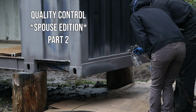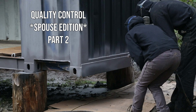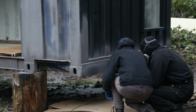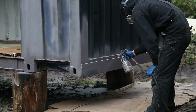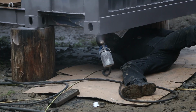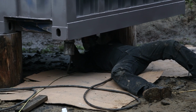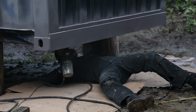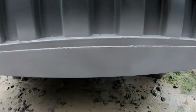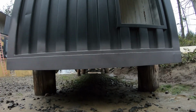Quality control part 2. So now it's my turn to inspect Vion's work. So I'm getting in nice and close and inspecting it good. All right, another finished product of grind, weld, paint, repeat. Turned out pretty nice. We still have to do the top coat another time, but for now, it's all good.